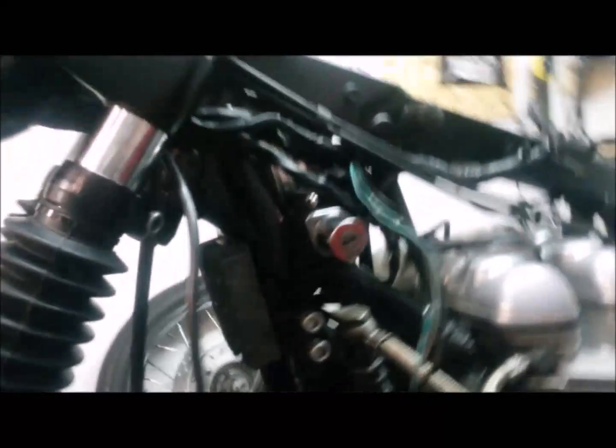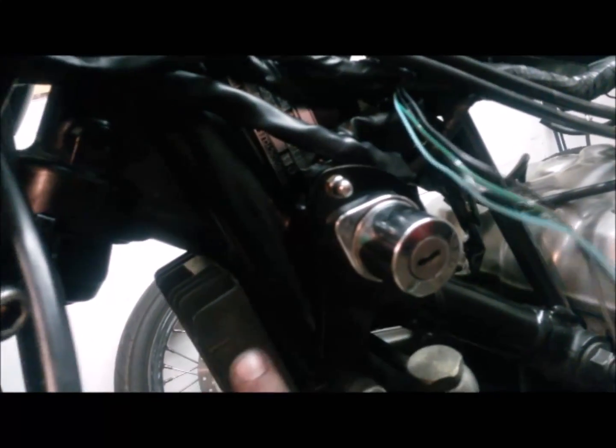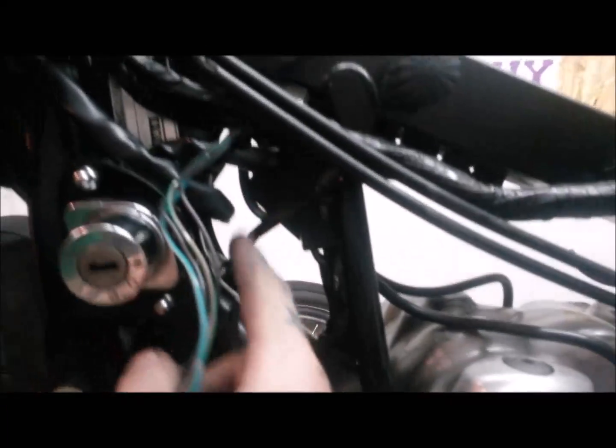Mounted on there now. Slightly larger hole, longer bolt. Happy days. That's moved out of the way and freed up this area. And then I can tuck the ignition and the rectifier connectors, do what I did on my other one, and just tuck the connectors up under here in front of the coil.